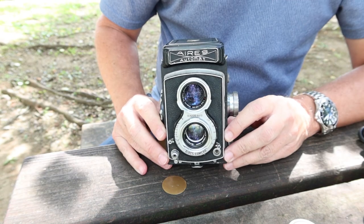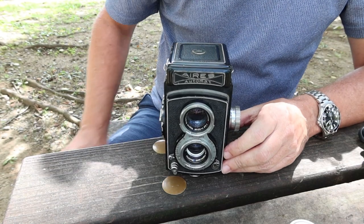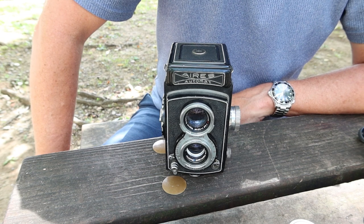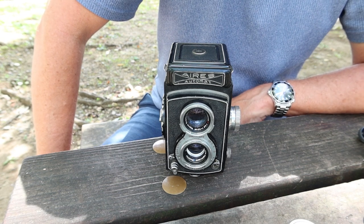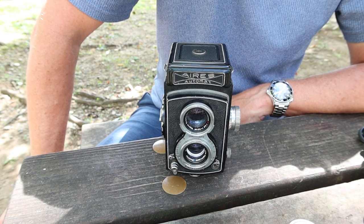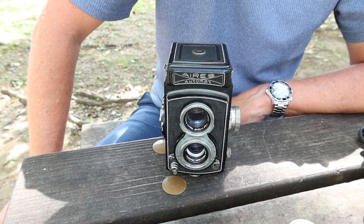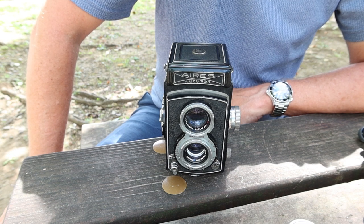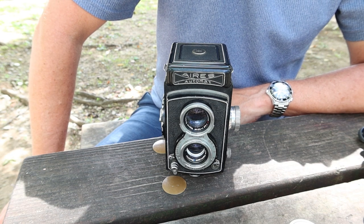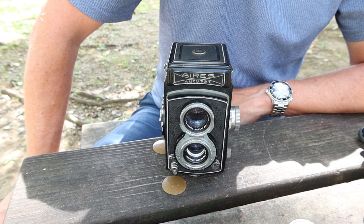But that is not a problem with the Nippon Kogaku lenses which came in this particular Airesflex. When Nikon began producing the lenses for these cameras, they were quite insistent that the quality of the camera be high because they didn't want to attach their name to a lens which was used in a low quality camera, because people might think that the poor images produced by the camera were produced by the lenses rather than some other problem with the camera design.